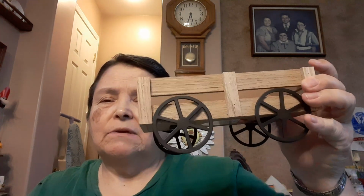But while we were there, I went, of course, to the dollar spot, and I picked up a few things. This little wagon is so cute. Oh, that'd be cute just to put fall things in, whatever.